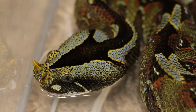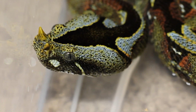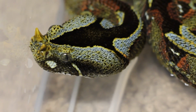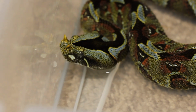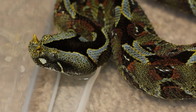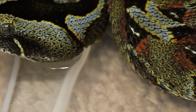And where they're found, they're on the forest floor, just like the gaboon viper, which is a species in the same genus as the rhino viper. In the leaf litter, these will disappear. But just like the gaboon, how are these real? The pattern, so intricate. Just try to wrap your head around it, especially if you've never seen one in person.